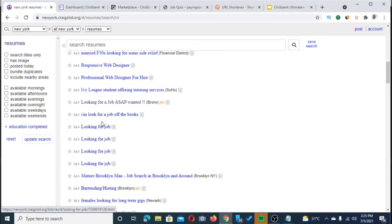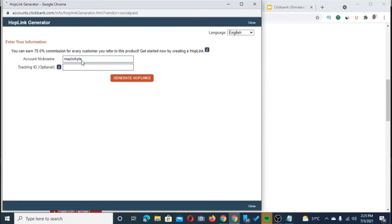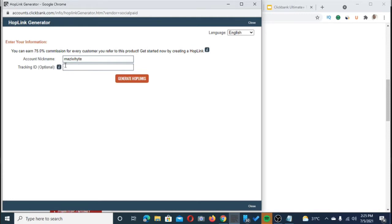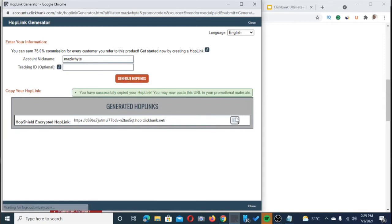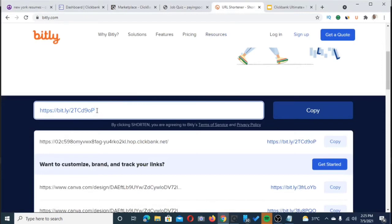First of all, we're going to go back to the Clickbank marketplace and click on promote. When you click promote, you're going to get your hop link. You type in your account name, which is your Clickbank nickname, and you can leave your tracking ID. It's optional. If you like, you can use it. If you don't, that's fine. Like this, we can generate our hop link. This is our hop link. You have successfully generated and copied your hop link. So you copy your hop link and then go straight down to bit.ly.com. Go to bit.ly.com.